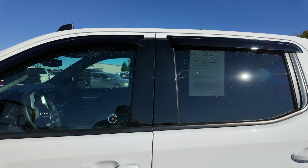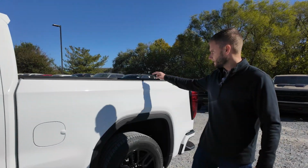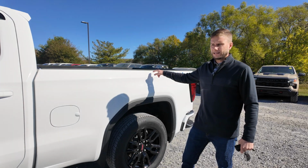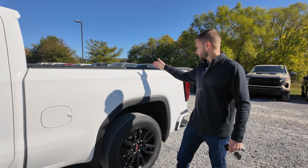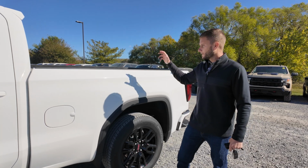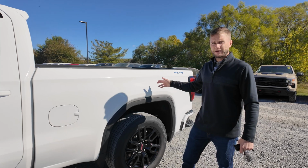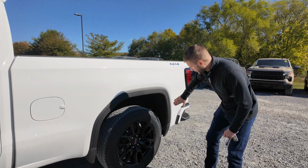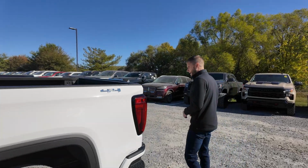And then the biggest thing with this, that's actually my most popular item here, is the 6.8-foot bed. This is the biggest bed option you can get in a 1500 Elevation. Super popular though, because to be honest, if you're using the truck, you're putting a four-wheeler in the back, hauling lumber, whatever it may be, this is what you need, right? You need that longer bed. The 5.5-foot bed really doesn't cut it if you're really using the truck. So again, you got your wheel well liners here in the back. So we go around to the back of this truck.